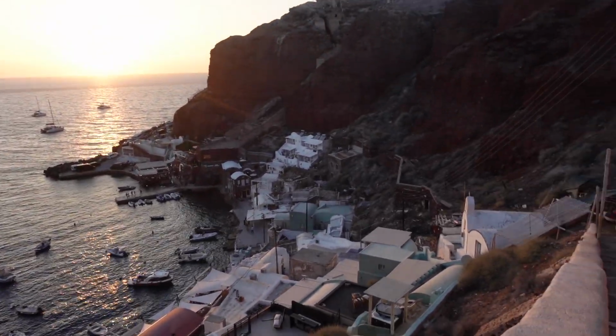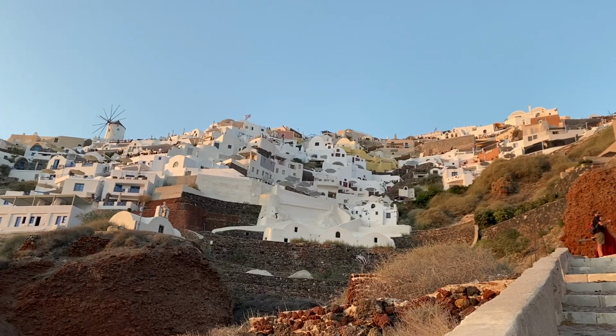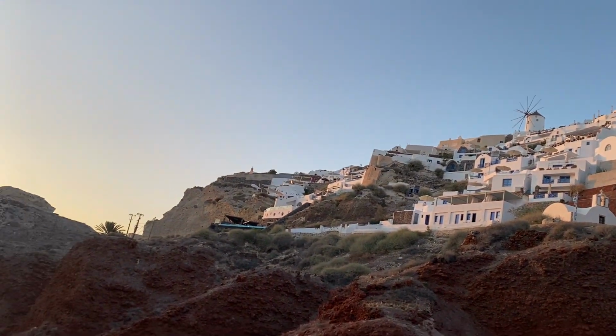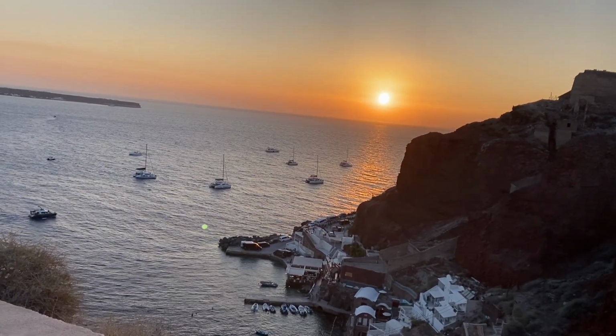This was taken from about halfway up, but Santorini literally has the most beautiful sunsets I have ever seen and ever experienced in my whole life. So if you're after a place to go and see a sunset, I definitely recommend Santorini.